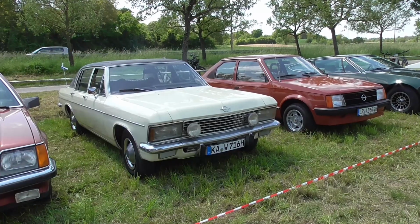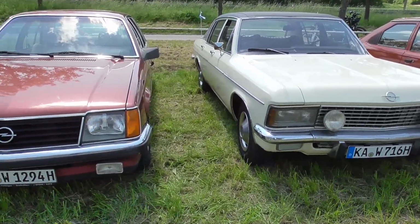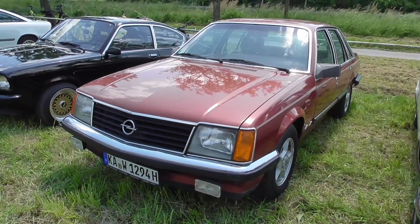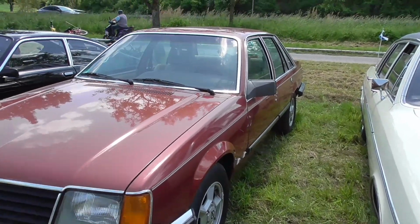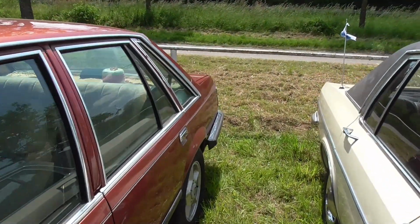And here again the big guy, the Opel, what was it? Was it the Admiral? And there's the Senator. So this one was then later the biggest one of the Opel family. And as you can see there, it's of course shorter.